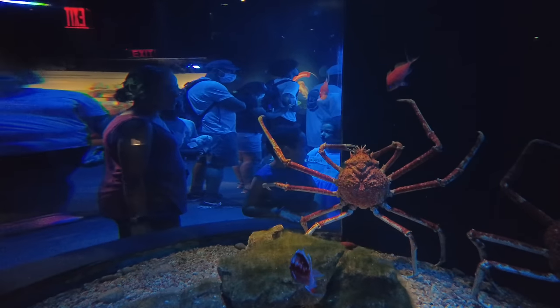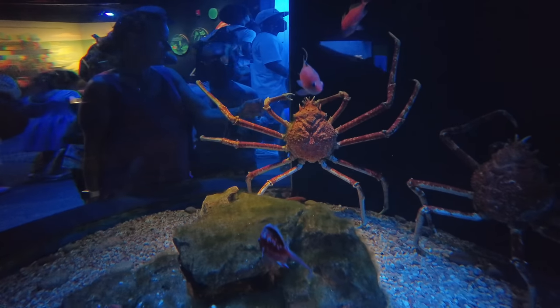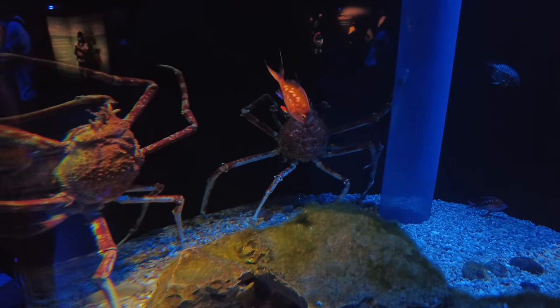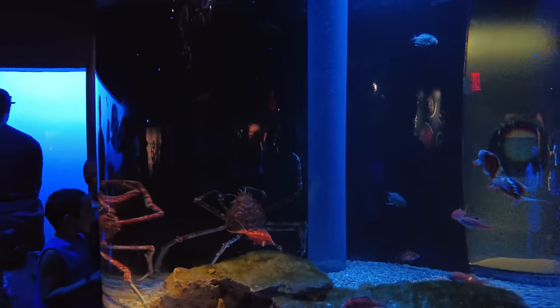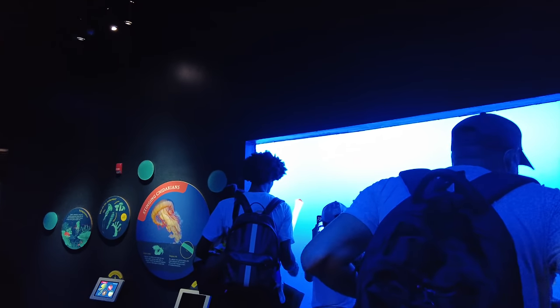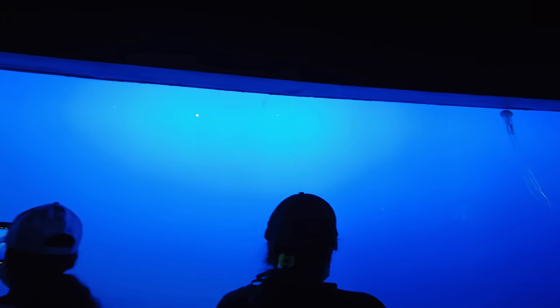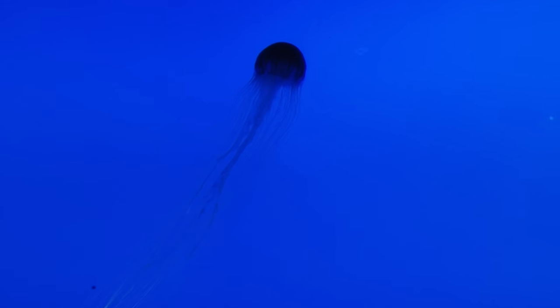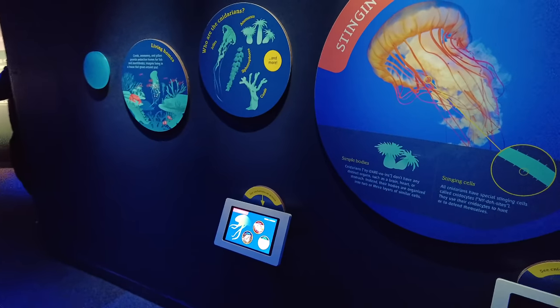It seems like a spider, but what is that? It's pretty scary though. Seems like a spider. Oh, this is a Japanese spider crab. It is a spider. Awesome. And you will find them in the Pacific Ocean in Japan. This is a pretty nice, all right, and short exhibition.